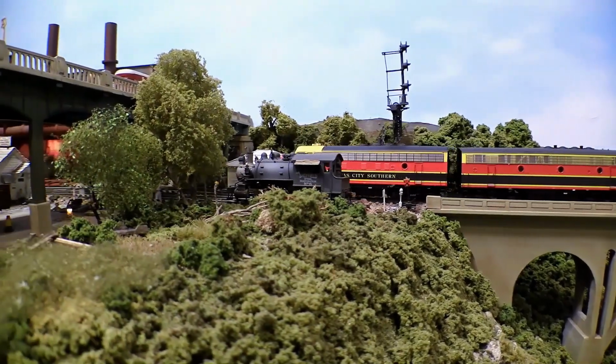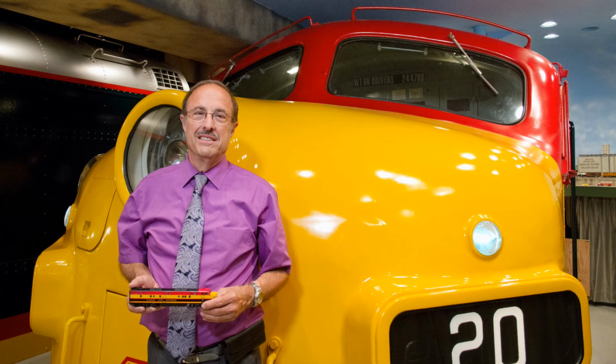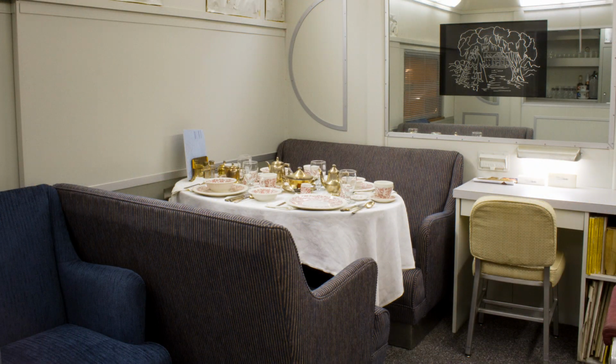Included on the DVD is an interview with Nick about the E7 locomotive cab that he restored to represent KCS number 20. Also included on the DVD is a tour of the Pullman lounge car that Nick constructed in the layout room.